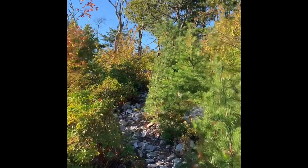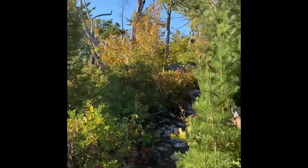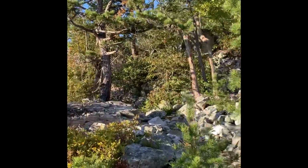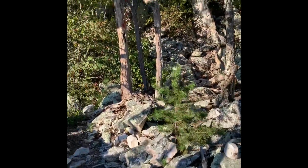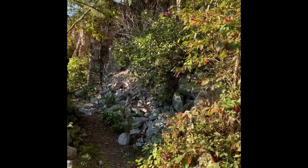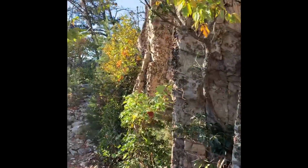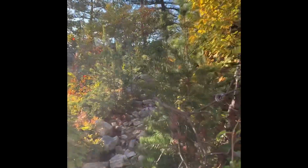There's a lot of false summits on the way up. And if you don't know what that is, that's when you're climbing the hill and you think you're almost to the top. And you get up there and you see there's a whole nother section of climbing. And if you've hiked for any length of time, you've experienced this. But it's been a great climb, actually. I love this climb. Not too steep. Lots of views. It's awesome up here.